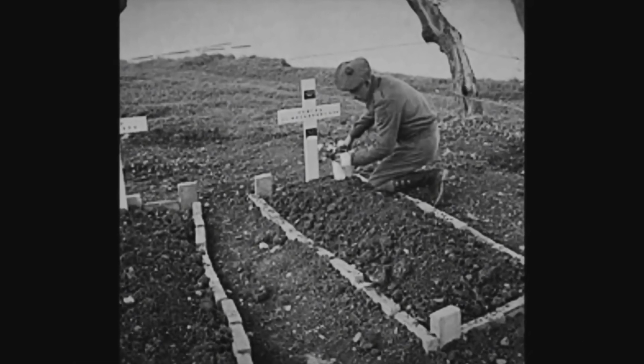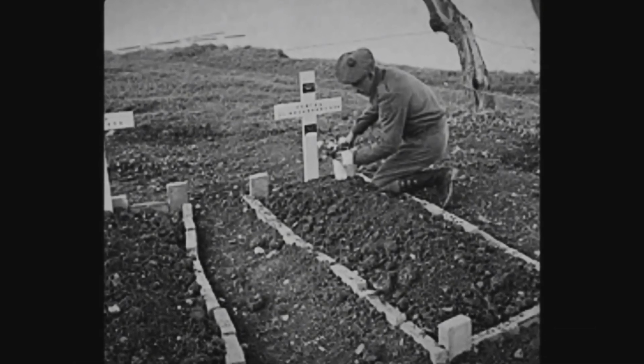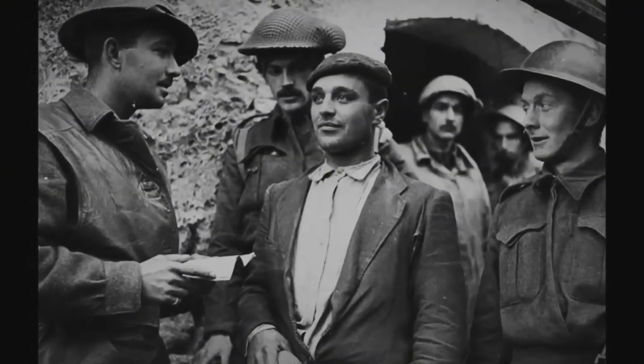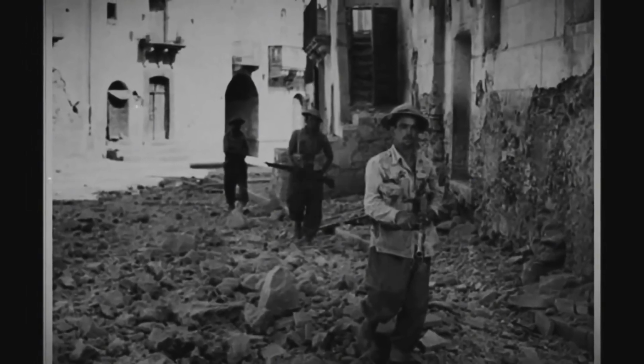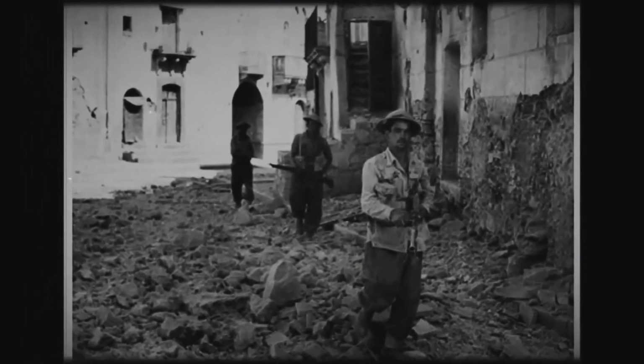The Tiger's offense was equally devastating. It was armed with the fearsome 8.8 cm KwK 36 L/56 gun, derived from the legendary German anti-aircraft cannon. This weapon had a higher muzzle velocity and carried a heavier shell than any Allied tank gun of the time. The 88 could reliably penetrate the frontal armor of an M4 Sherman from ranges of over 1,500 yards, 1.4 kilometers.